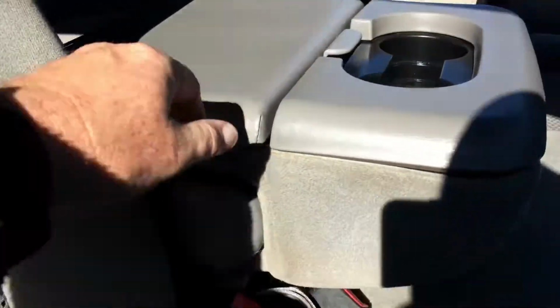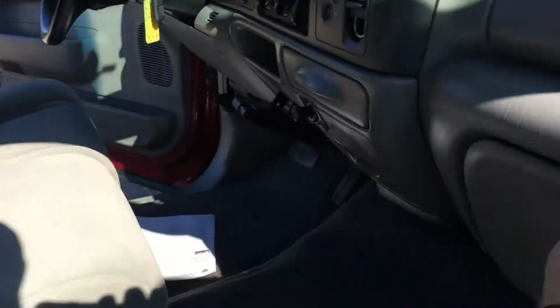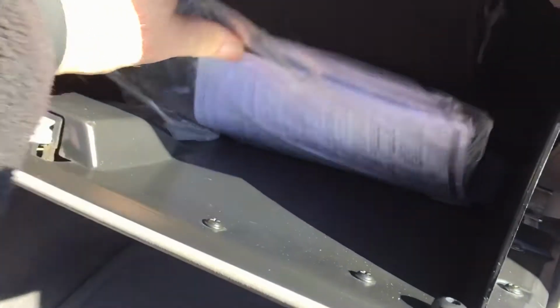The seats are in really good shape with bolsters. I don't think anyone was a passenger in this thing. I know, there's the tuner right there. So it's got a Super Chip tuner. And it does have a tune in it right now. But because we have the tuner, we now know that you can take the tune out. There's a manual.